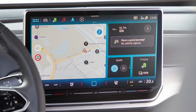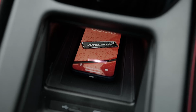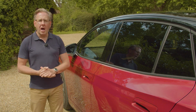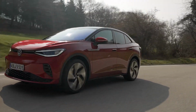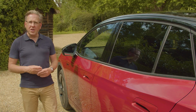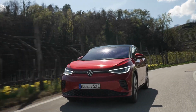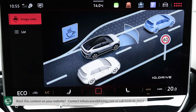Infotainment's taken care of by a now larger 12.9-inch Discover Max navigation infotainment display with an upgraded Harman Kardon stereo system. Plus, there's a wireless smartphone charger, Car2X intelligent vehicle networking, and for semi-autonomous highway driving, Volkswagen's Travel Assist, Traffic Jam Assist and Emergency Assist system. Safety features include the usual autonomous braking, front assist setup, plus lane assist, dynamic road sign display, and a driver alert fatigue detection system.